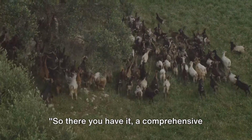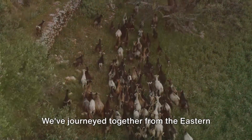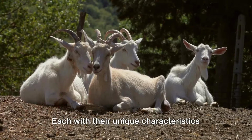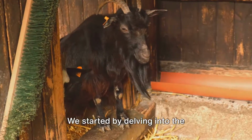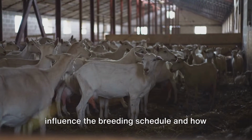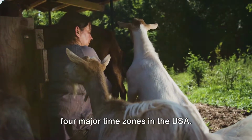So, there you have it, a comprehensive guide to the best breeding schedules for goats across the different time zones in the USA. We've journeyed together from the Eastern Standard Time Zone, through the Central and Mountain Zones, and finally to the Pacific Standard Time Zone, each with their unique characteristics and optimal breeding periods for your goats. We started by delving into the fascinating world of goat breeding. We learned about the factors that influence the breeding schedule and how these schedules can impact the productivity and health of your herd. We then took a virtual trip through the 4 major time zones in the USA.